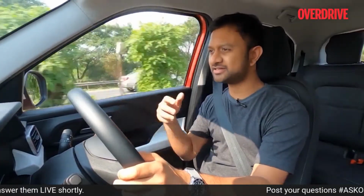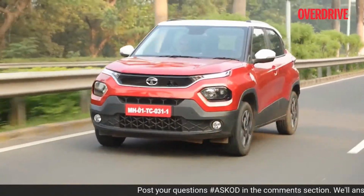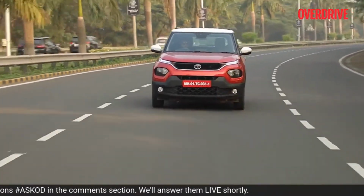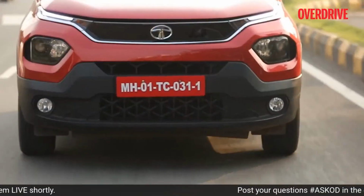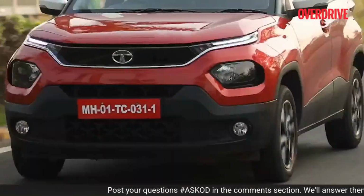In the Punch's favor, it does drive like a larger car. The steering feels perfectly weighted and it's consistent and precise right through. And while we complained of a slight firm edge to the ride quality when we first drove the Punch, it seems like it's very dependent on tire pressures, because we got this car with much lower tire pressures than recommended and it felt plush.